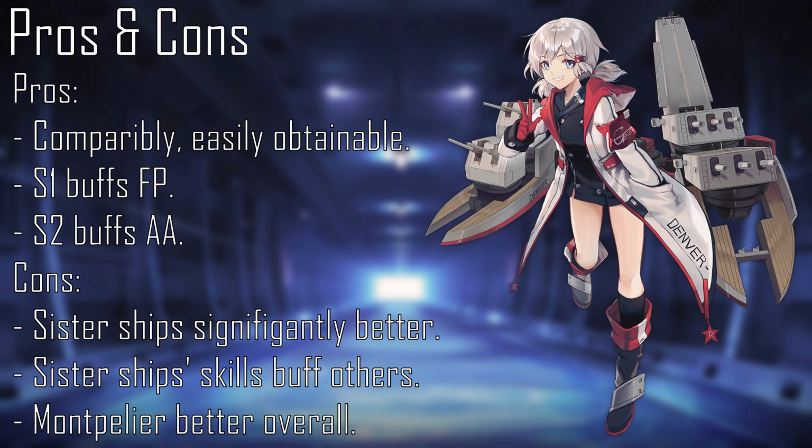in 4 chance respectively. Comparatively, Cleveland has a skill that buffs the damage of all ships in the fleet, Columbia reduces the damage the flagship takes, and Montpellier buffs all cruiser types and negates the drawbacks of the Anti-Air Mode skill. If you get Denver before Montpellier, you can probably use her up until chapter 6 or 7, but if you get Montpellier before Denver, or get her afterwards, either don't use Denver or switch her out ASAP. Montpellier is much better and can be obtained through light constructions.